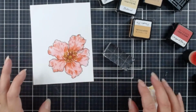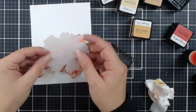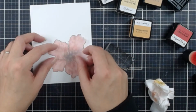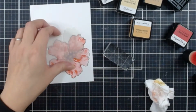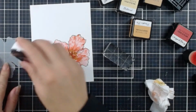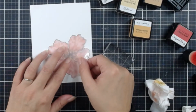So I've got my flower all stamped up. I'm then going to take the mask from the mask stencil, and I'm going to pop that over. Okay, I've just got a little bit of glue tape on the back of there. Not enough by the look of it because it was moving around. So I just use my Altenew tape glue, take a little bit of that stick off, and then pop that down.